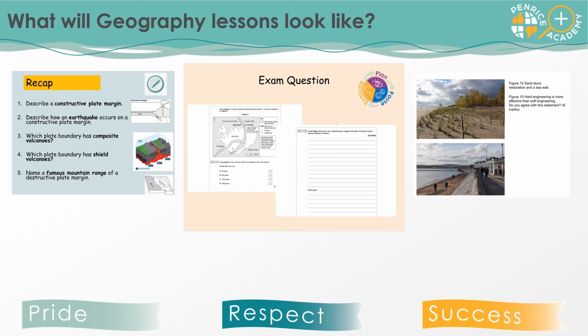One of the ways that they might do this is through metacognition, helping you to unpick the questions, plan your answers, pause and think, have I included everything I need? And then evaluating at the end. They'll also be looking at our use of figures. Quite a lot of the geography exam has these figures in. You can see here on the right hand side. I'm going to be supporting you about how you might go about using them in your answers and unpicking them to help you get the most marks.